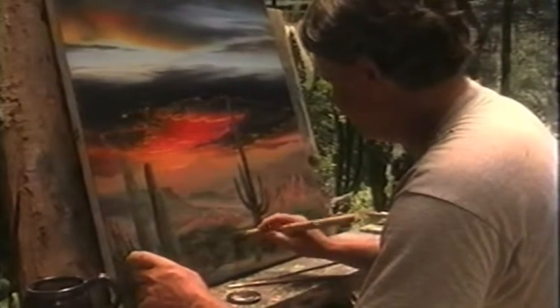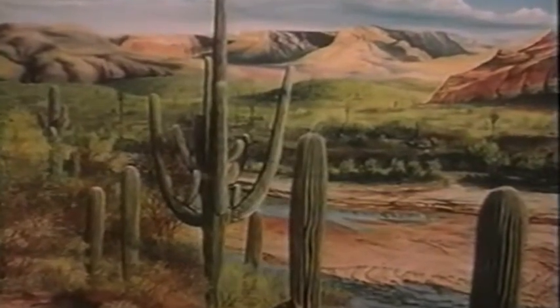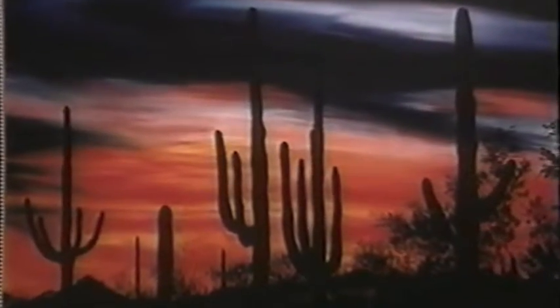Being in the desert and camping out and actually living with these saguaro cactuses is one of the most unique experiences I think anybody can ever have. The cactuses are just huge. They're just giants. They're giants of the desert.